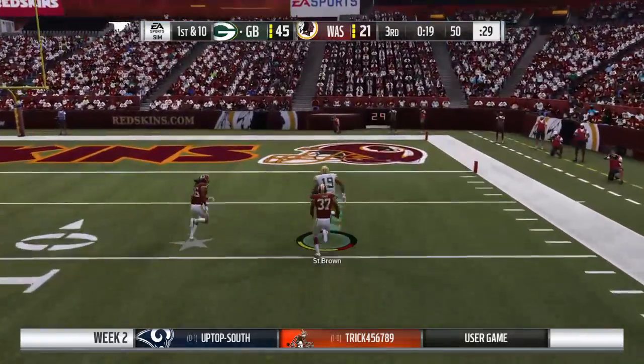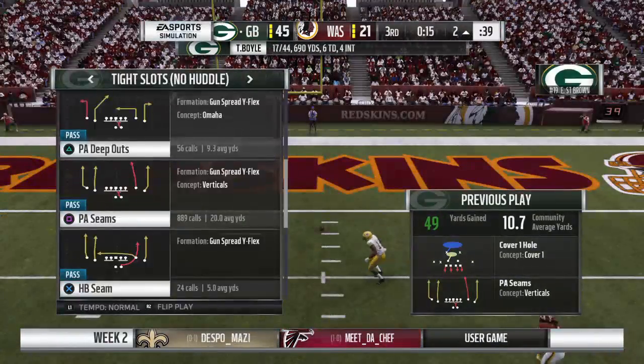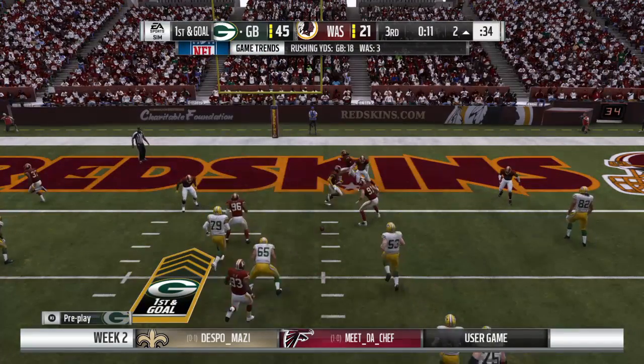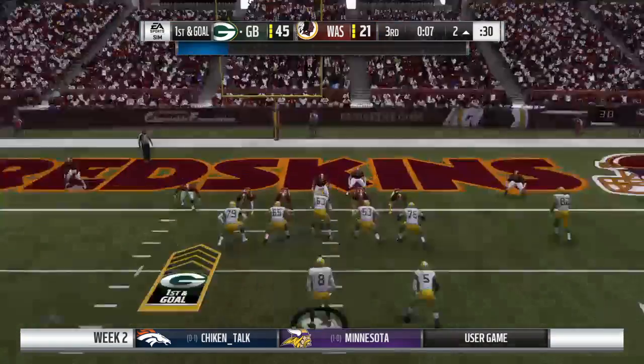This is caught at the 20. And oh, so close as he takes it all the way to the 2-yard line. It's a big play there for Green Bay. 49 yards.